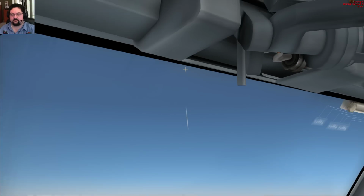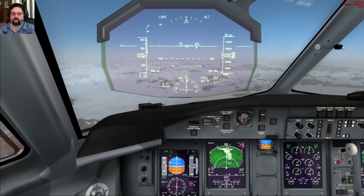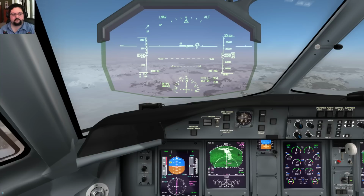Vancouver Center, Spirit Wind 1058 with request. Spirit Wind 1058, say request. Yeah, we're getting pretty knocked around here at flight level 350. Is there any chance we could go to flight level 370? Spirit Wind 758, climb flight level 370. Climb flight level 370, thanks. Spirit Wind 758.